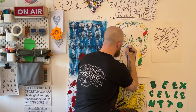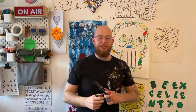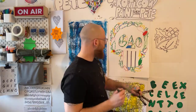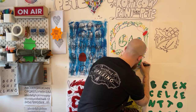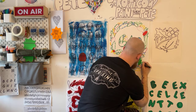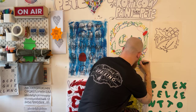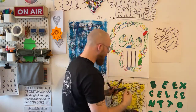And next, this guy. The greatest thing about Poscas is, because of the same ink, you can use one Posca over the top of another Posca, like this. So I'm just going over my Poscas.